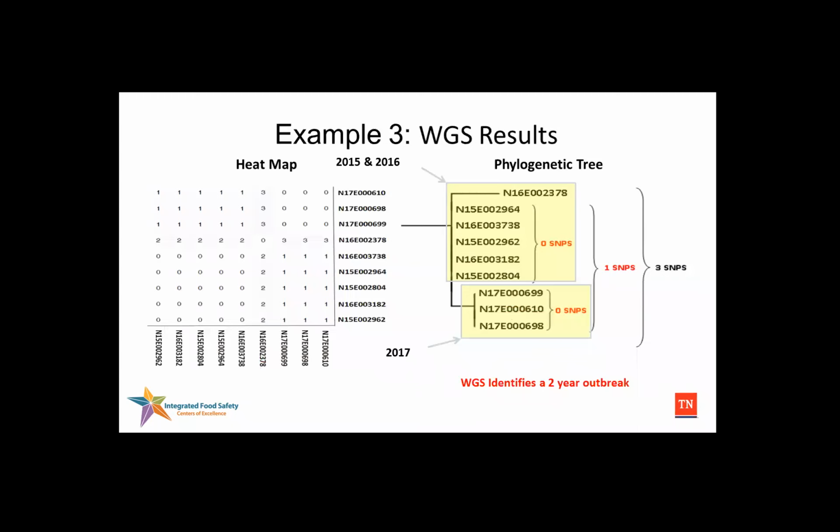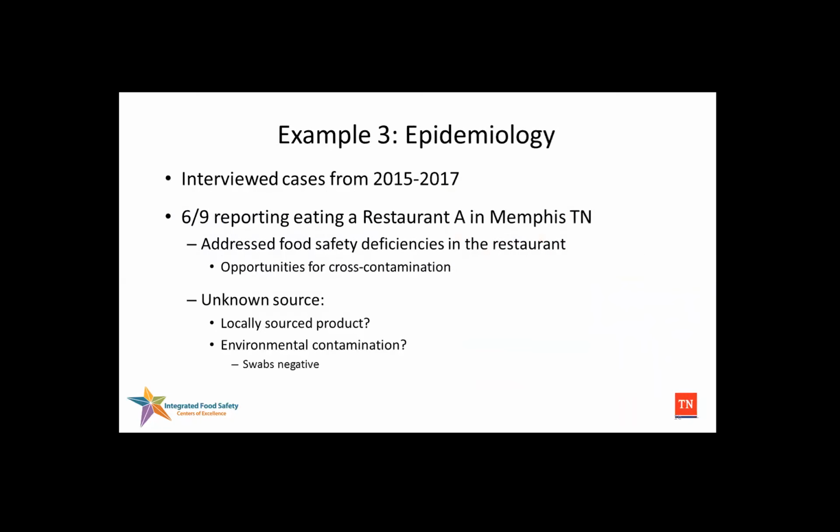At this point, we hadn't had a lot of experience with this, and so we actually asked CDC, would you investigate something like this, that they're within 3 SNPs, but they're almost 3 years apart in some cases. And they said, absolutely, we should investigate it as one outbreak, or as one cluster, and so we did. And we went back and re-interviewed a bunch of the cases from 2015 all the way through 2017, and we did identify an epi-link. 6 of 9 actually reported eating at the same restaurant in Memphis, Tennessee.